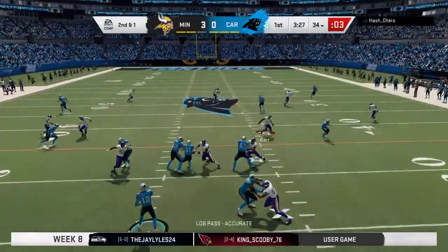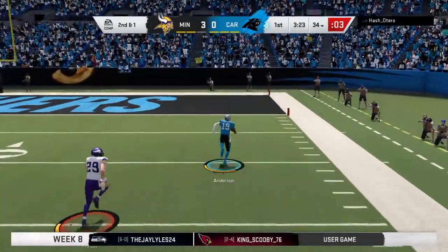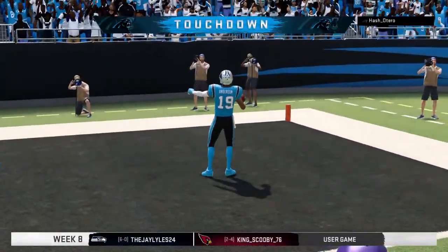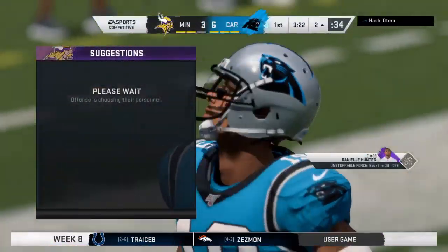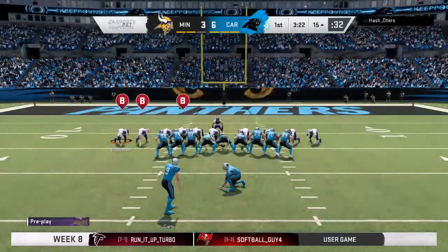To throw, it's Garoppolo. He's going to air one out for Anderson. And that's caught inside the 30. Touchdown, Carolina. Robbie Anderson, his second touchdown on the season. And the Panthers have taken the lead.